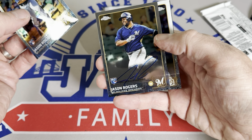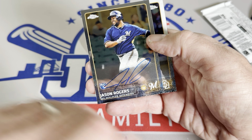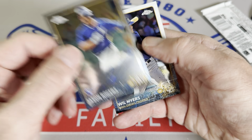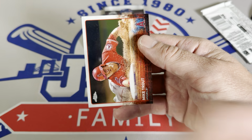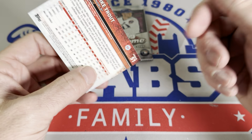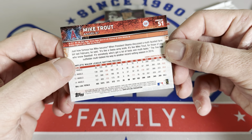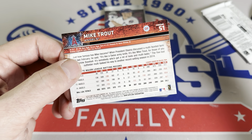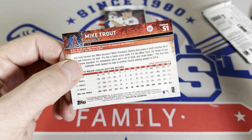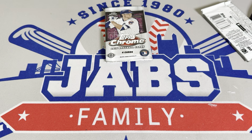Very nice. And there's the other hit. It's a Jason Rogers. Not a big name. Jason Rogers on-card auto to wrap up the autograph portion of the box. And there he is. Mike Trout in his prime. Diving in there. Card number 51 of the set. I mean, I can't believe they couldn't give him one of the big numbers. Typically, the players that are great, they'll give card number 1, 100, 200, 50, 150, stuff like that. But he didn't earn a spot yet, I guess, even though he was well on his way. Future Hall of Famer there, Mike Trout.